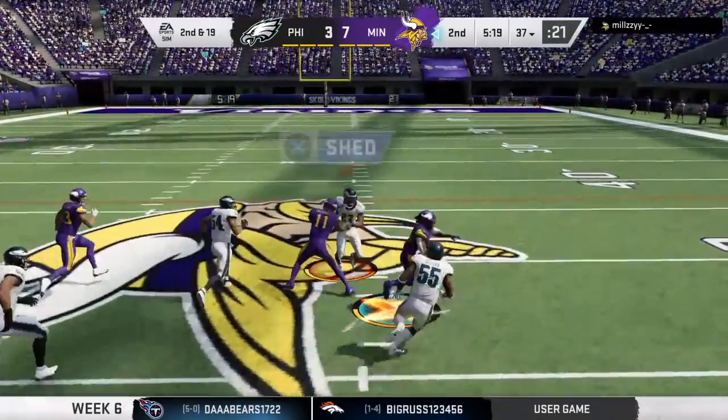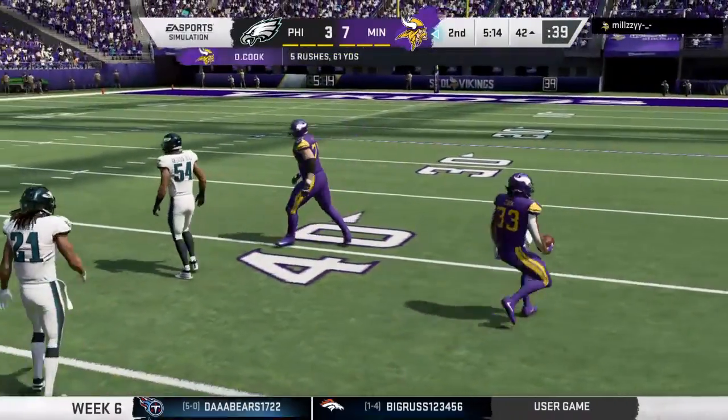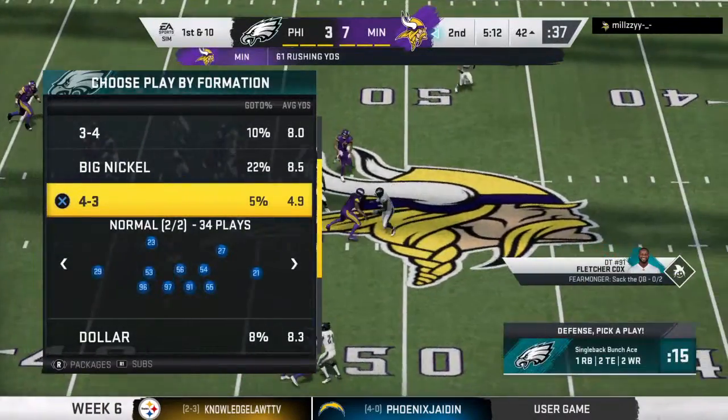Cousins gives way to Cook. Room to run past midfield. And finally marked down at the 42-yard line. A gain there of 21 yards.